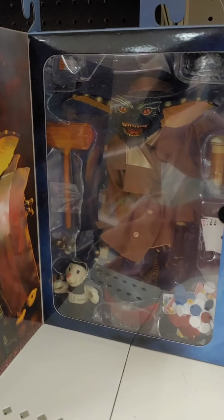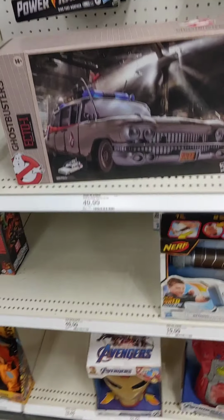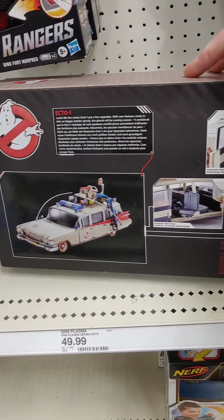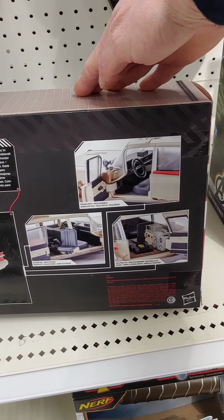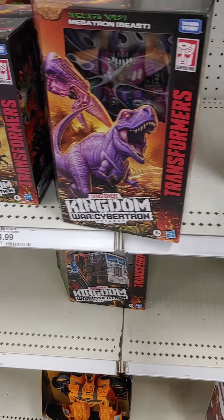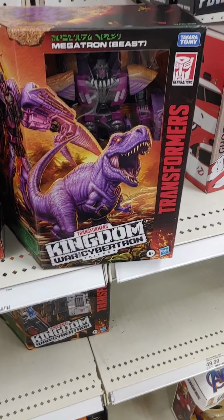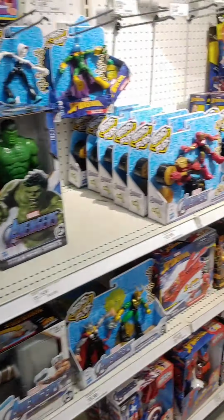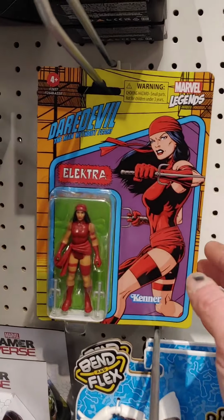Oh yeah, there's some more Gremlins. That's the Flasher. That's pretty sweet. And a Ghostbusters Ecto-1. Is it a remote controlled Ecto-1? I'm not sure. I kind of forget, because it was a little while ago that I recorded this video. Oh, cool dinosaur Transformer. If I was buying Transformers, I'd love to have these guys, because I love the Transformers that are dinosaurs.